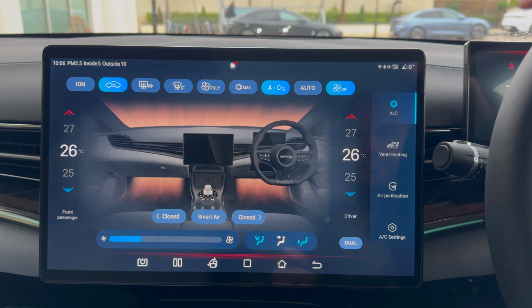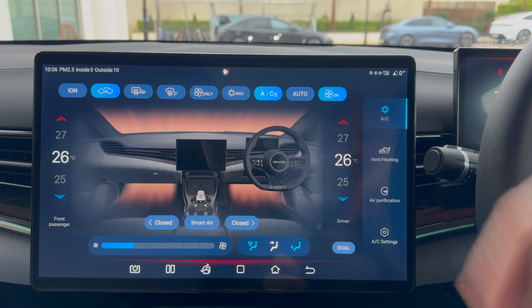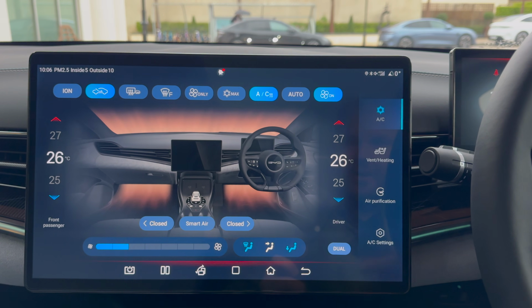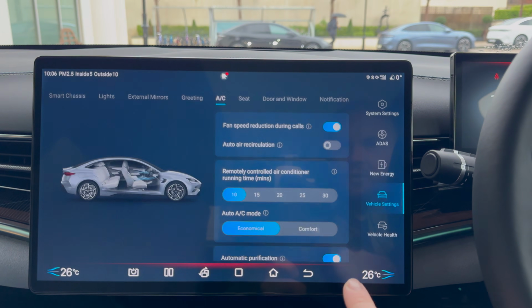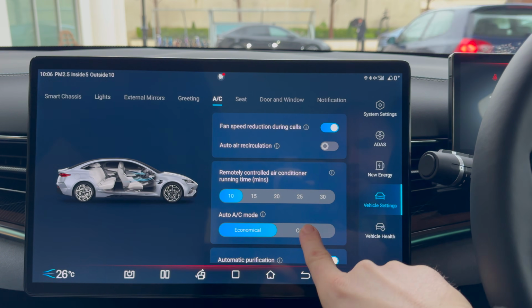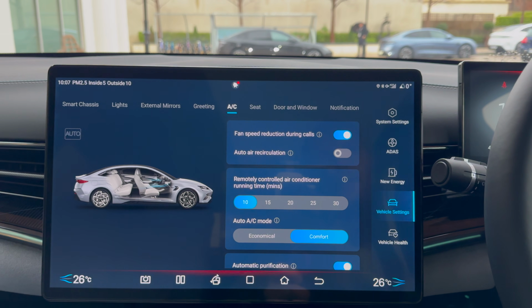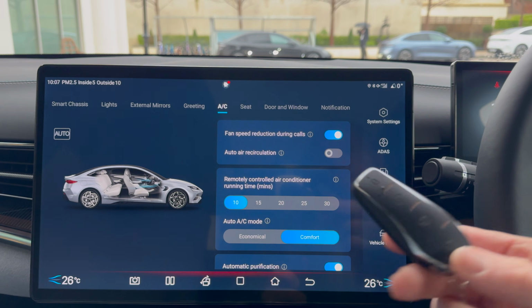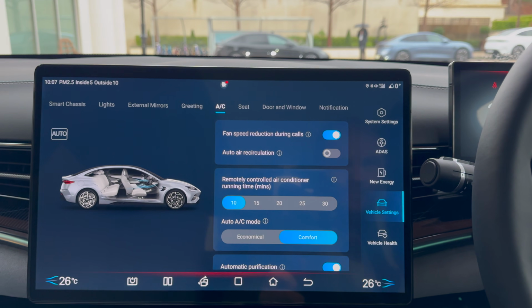And give you an idea of how this screen works. So you have auto here. I've just turned it off now at the moment because it does run quite fast and the car is cold, so it's going to try and heat it up even more. AC settings, one thing worth checking: make sure that's in comfort. You can precondition the car with a key. You just hold this down and you can do it with the app.